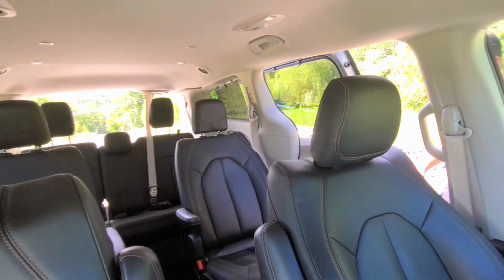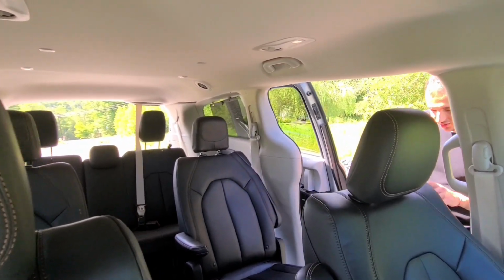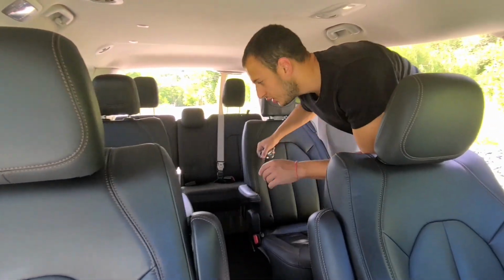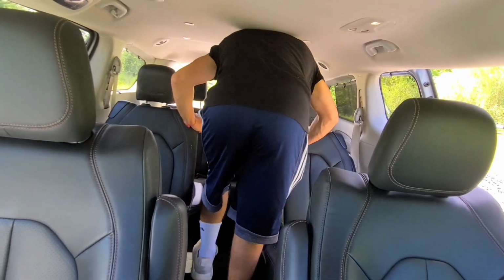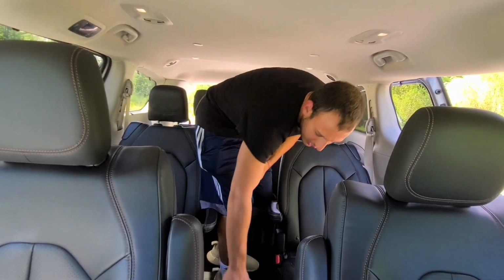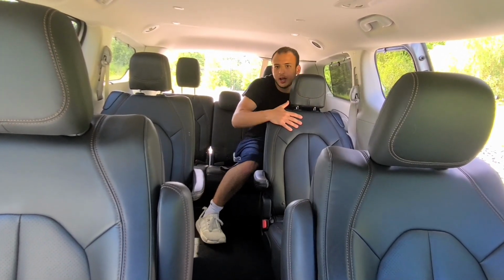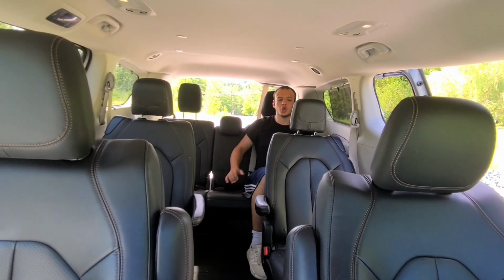Quick push of a button, the door opens up, nice and easy. Of course, there's the button right here on the side. I'll show you that later. It closes it, and it's going through to the back, very nice and easy. Flat floor, awesome, love that. Alright, this seat is pretty reclined in the back over here. Got tons and tons of space.